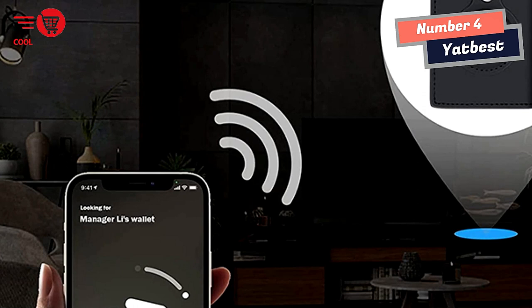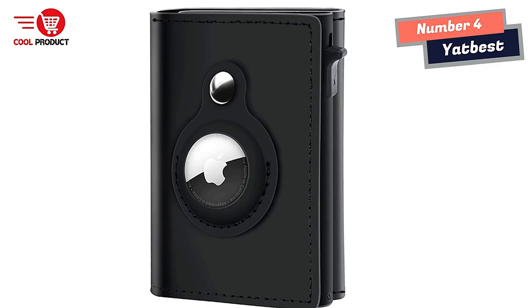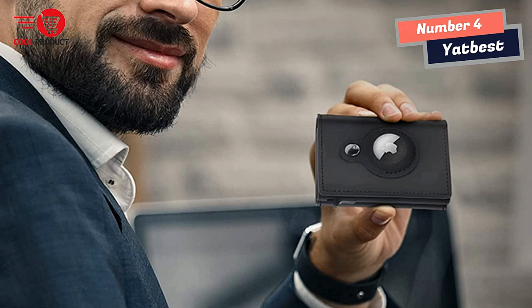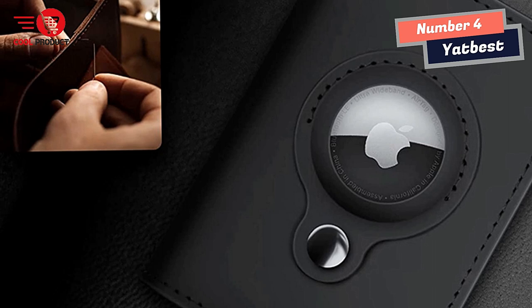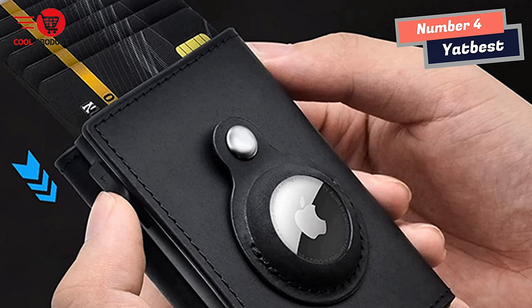One of the notable features of the Yatbest AirTag wallet is its larger capacity. Designed to accommodate up to 10+ cards along with some cash, this wallet provides ample storage space without compromising its slim profile. Say goodbye to the hassle of carrying multiple wallets or struggling to fit all your essential cards in a compact space. Ease of access is paramount with the Yatbest AirTag wallet. The sliding button switch allows for quick and convenient access to your cards. Simply slide the button, and the cards pop up, allowing you to easily choose the ones you need. This intuitive design ensures that your cards are readily available, saving you time and frustration when making transactions.